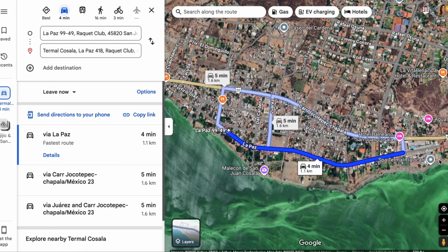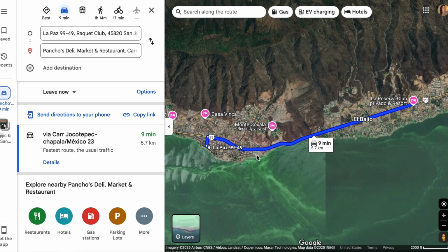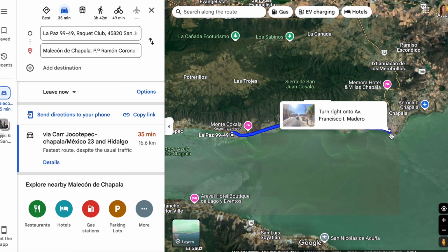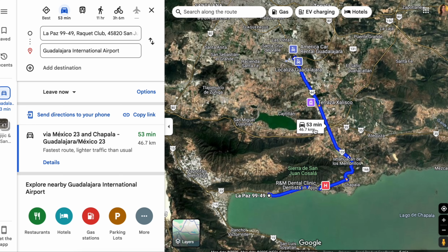From this house to Thermal Cosala, you just drive straight down this road right here. You don't even need to go out onto the main highway, and that's a 4-minute drive. If you wanted to go up to the thermal water spa inside of the Racket Club, that's an 8-minute drive. To get to Pancho's to do some grocery shopping, that's 9 minutes. To get to Ajijic Centro, this is a Thursday at 11:50 a.m., it would take you 17 minutes. To get to Ajijic Centro is a 19-minute drive. To get to the Malecón in Chapala, which is a super fun malecón, is 35 minutes. Not too bad. To get to Guadalajara International Airport is a 53-minute drive.